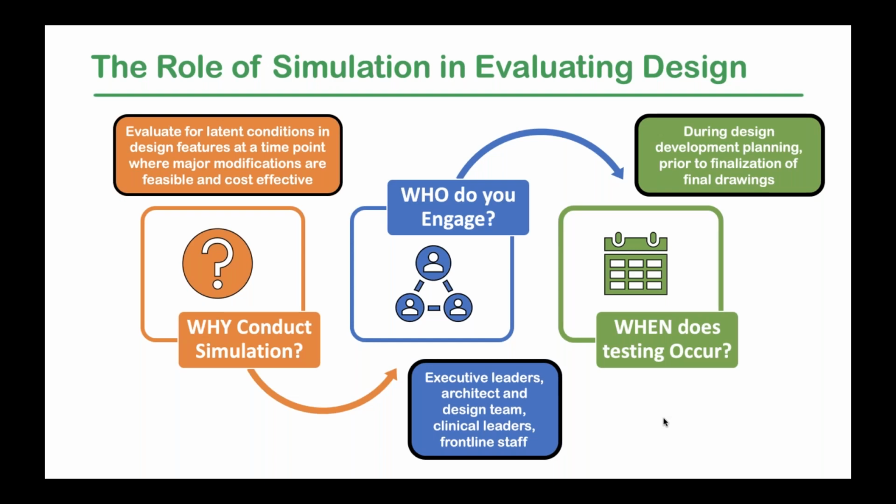And then lastly, it's really important to have clinical leaders and frontline staff. The frontline staff is essential to this type of work because they're the people that are delivering care on the front lines. They really understand care process, and they're most equipped to give useful feedback. And then testing has to occur during design development.